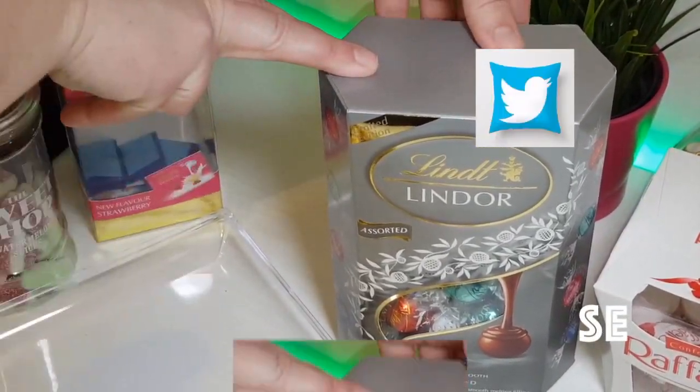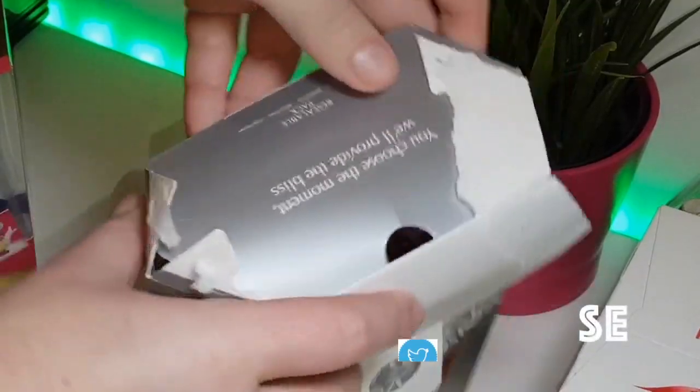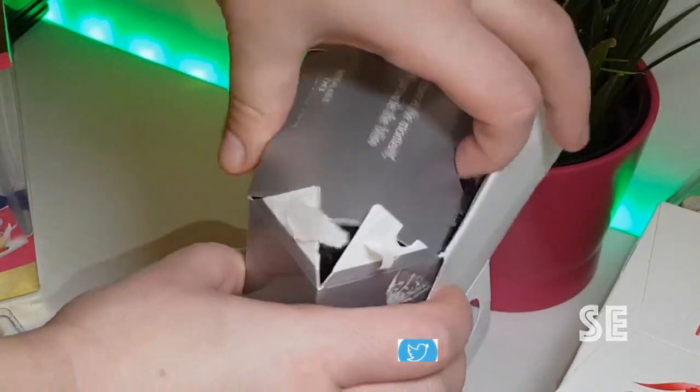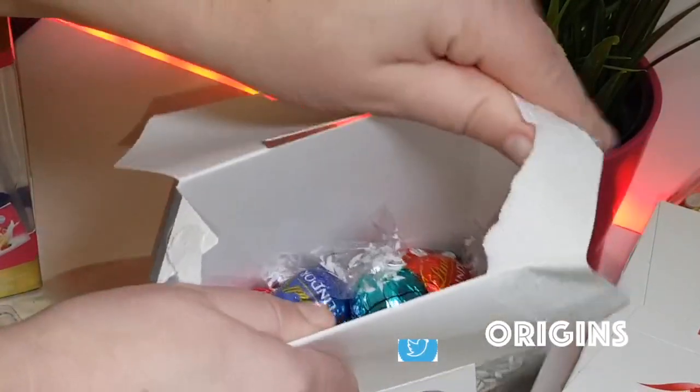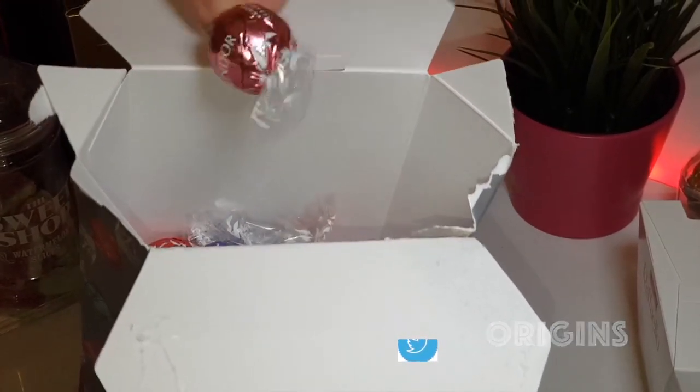Let's open the Lindt Lindor Assorted. All right, let's open that up. Ooh. All right, grab one. Just grab one. Take one. I'm going to go for the... You're going for the pink one, right?